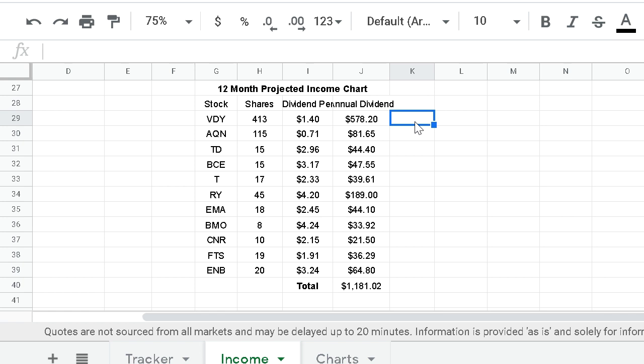So for example, as you know from my previous video and on the last screen, VDY is the Canadian High Dividend Yield ETF. It's a basket of high dividend yield stocks. It was my first ever purchase in investing. It's my largest holding. It makes up just under half the portfolio value. I own 413 shares. Annual dividend payment of $1.40 a share equals total annual dividend for the next 12 months, $578.20. So for me, that's how I did this.